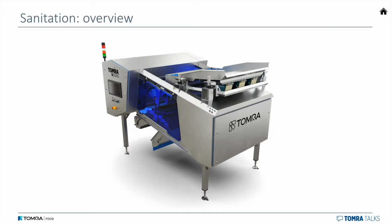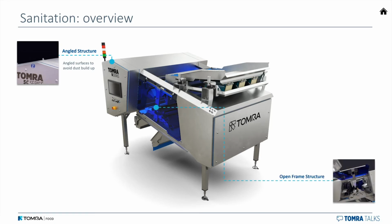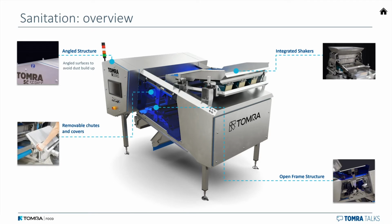This machine is angled everywhere. We wanted to reduce any bit of flat surface where you could have water or dust collect, which are typically your microbial hotspots. Further, this machine is an open frame structure, which means it's very easy to get inside and clean. Also, this is an integrated shaker, the shaker on top, which means you don't have extra legs on the floor, more floor space. All of that becomes easier to clean. You also have removable chutes and covers. Again, easy to clean. And you have a sliding ejection zone.